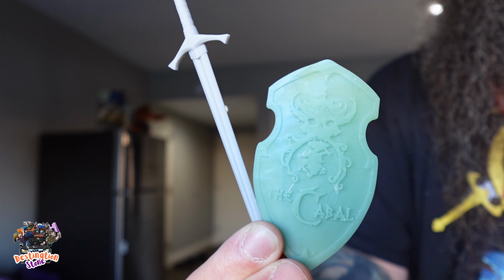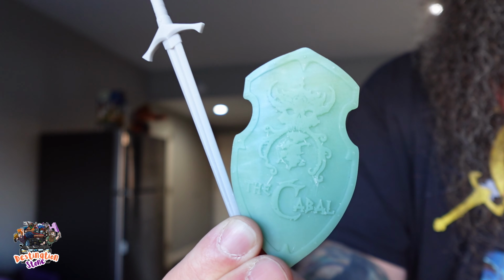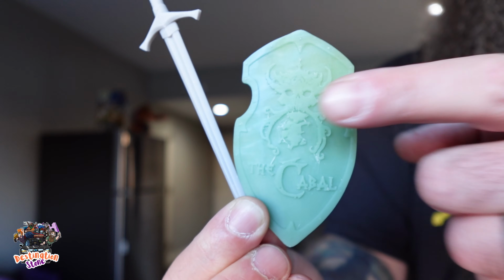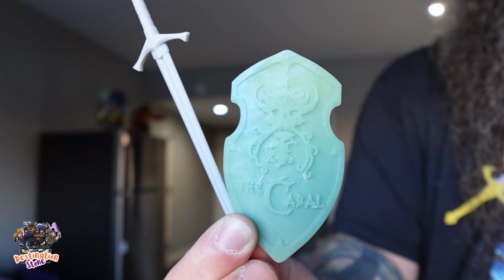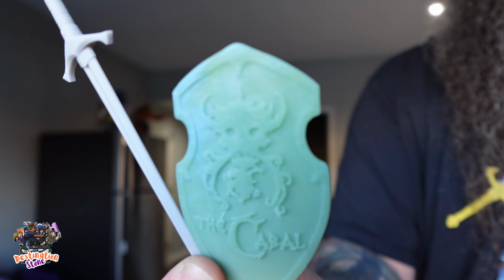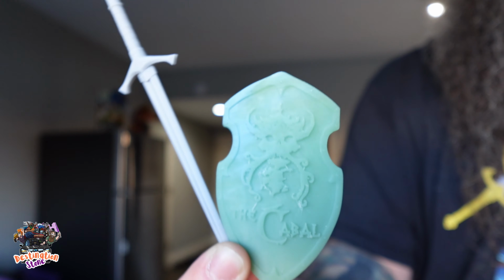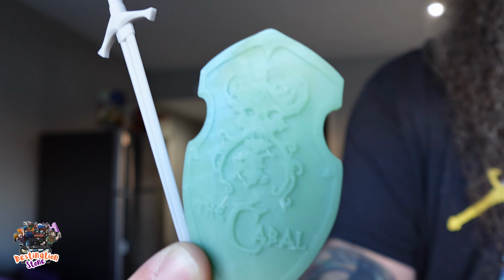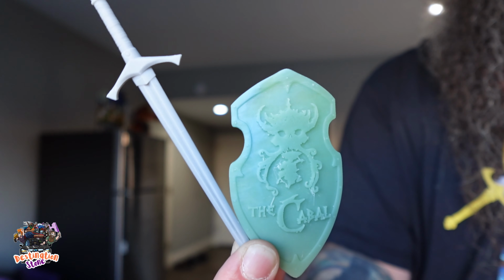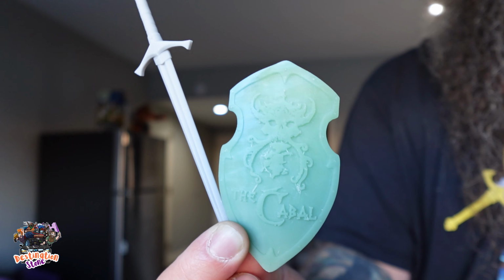And then last but certainly not least, this Cabal shield and this sword, he had them grouped together. Very awesome. I knew I wanted this shield whenever I saw him posting it, and I had to get one. He had some that were gray, and this one was green, so I don't know if there was a limited run of the green ones or whatever, maybe it was just the plastic he used. Green, very cool. I definitely knew I was going to get one of these, so yeah, awesome.